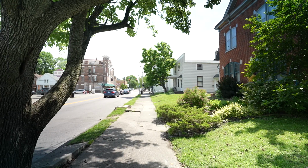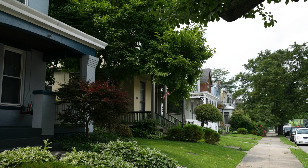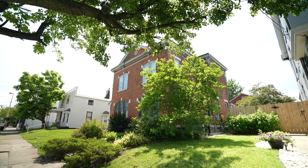What makes this house particularly unique is that it was built by an Irish man named Michael Burns, and he built all these houses in a row. So he built the house I grew up in, and then he proceeded to build houses for all of his children. And so this house actually is the only double house in the series. It was built for his twin daughters, and so it's a mirror image each side.